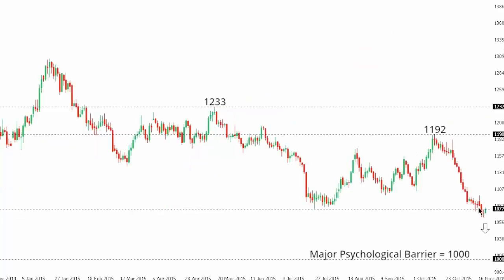Gold. So gold is attempting to mount a minor recovery following the latest breakdown to fresh multi-year lows, with the market trading down to as low as about 1065. At this point, though, daily studies are oversold, and we could see a more significant bounce before the market considers fresh downside towards major psychological barriers at 1000.